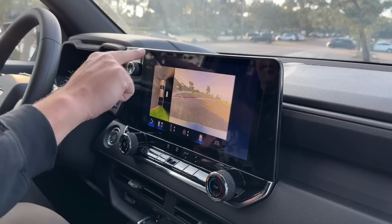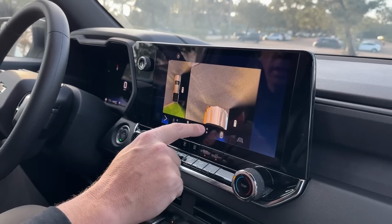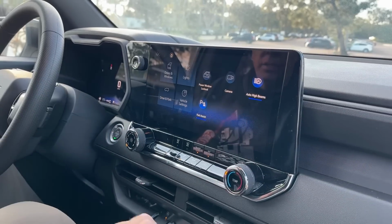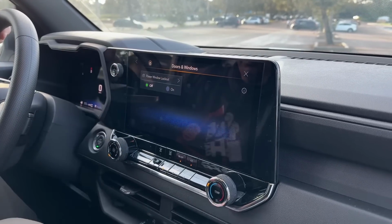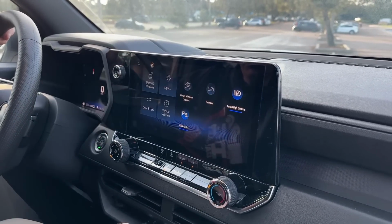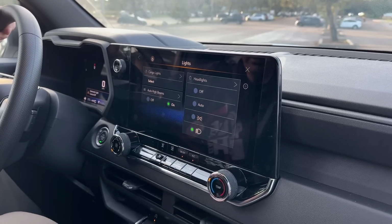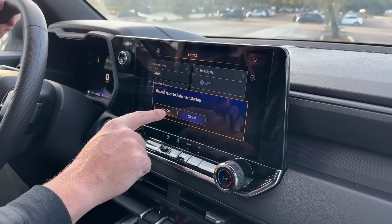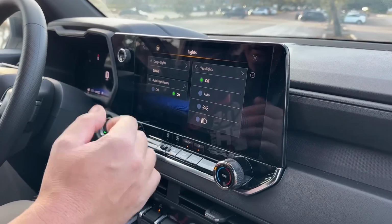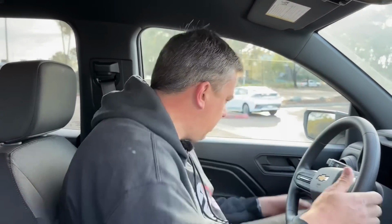But I do have my cameras. You can see 360 degrees are available in this truck. So they did pay special attention to a lot of the features, like park assist. You can kind of go through many of these options, including lights. You can do running lights, etc., or you can turn them off completely. So that's one way. That's not my favorite feature of it. I wish there was still a physical switch to operate it.